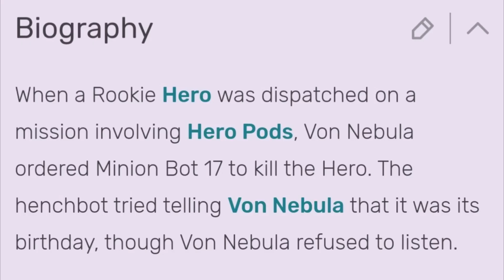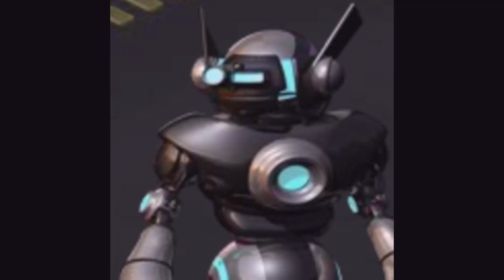When a rookie hero was dispatched on a mission involving hero pods, Von Nebula ordered Minibot 17 to kill the hero. The henchbot tried telling Von Nebula that it was his birthday, though Von Nebula refused to listen.